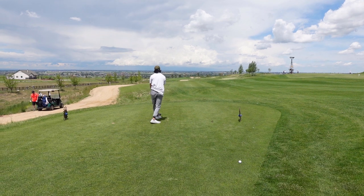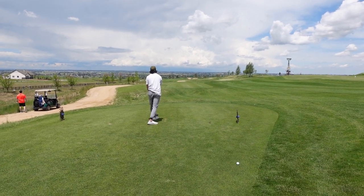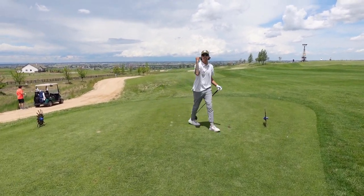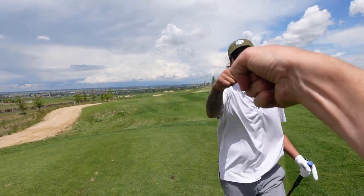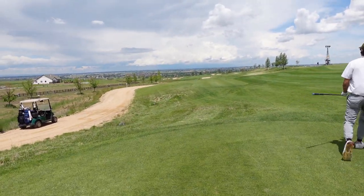It's a sky ball. It is drawing though. Yep, there he is. I see you right in the middle of the fairway. Perfect. Nice. Good shot, dude. Yeah. Perfect. All right, let's see what Colin can do.